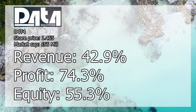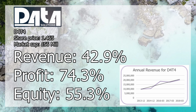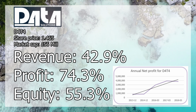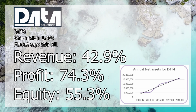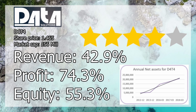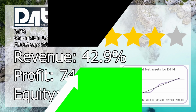D4T4 has a brilliant set of growth rates, averaging an annual growth in revenue of 42.9% for the last 5 years. D4T4 has achieved an impressive 74.3% annual growth rate in net profits and a 55.3% annual growth in equity. Overall, D4T4 has a great set of growth rates and scores a solid 4 stars when compared against the technology sector averages. There's also more good news when we look at their core strength.